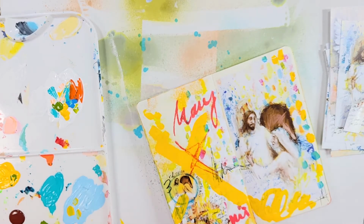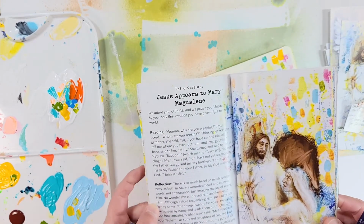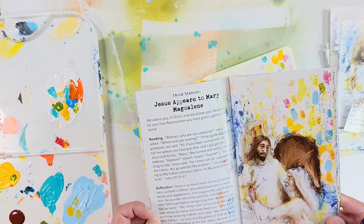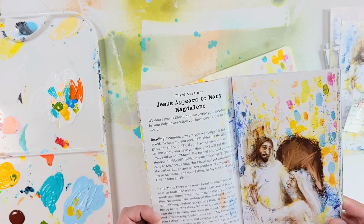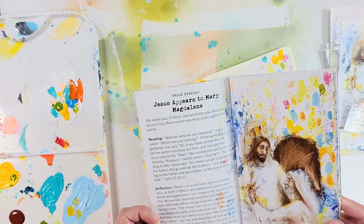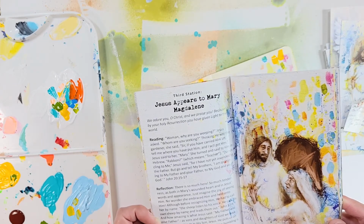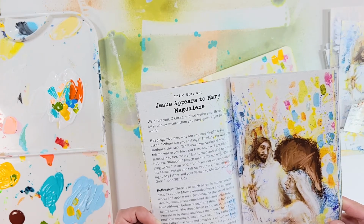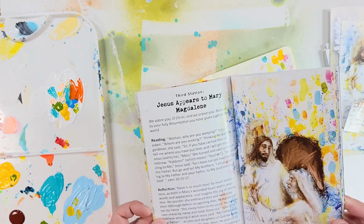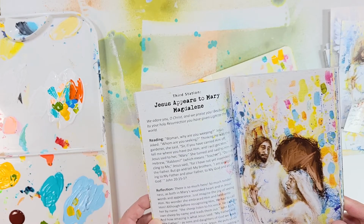And the prayer in the devotional, I even say here for reflection, there is so much here. There truly is so much tenderness, both in Mary's wounded heart and in Jesus' words and appearance. Just imagine the joy of seeing him. No wonder she embraced him and held on to him, although before recognizing him, he had to call her by name. The sheep listened to his voice.